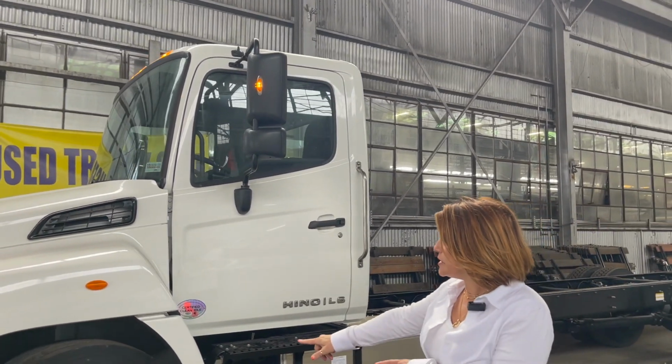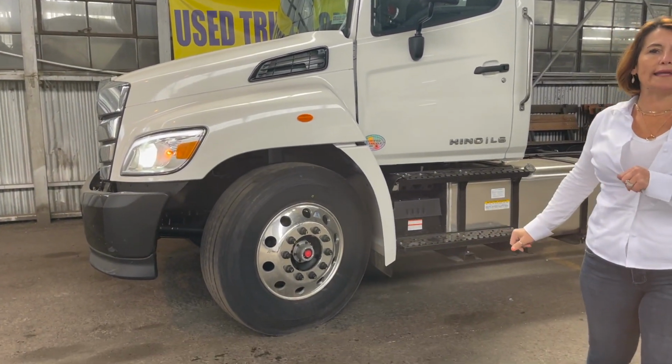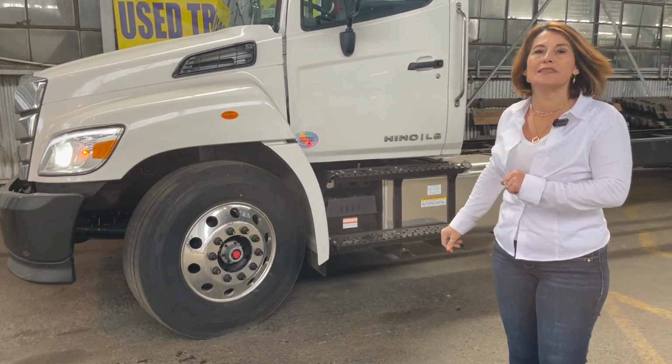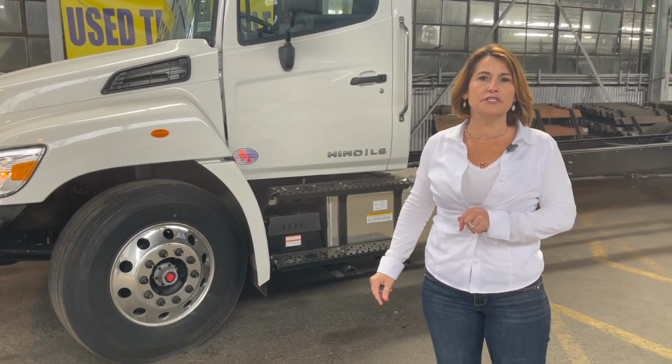If you pay attention here, you see that we have the aluminum wheels. Standard, they're all colored white, okay? But with this one, we went with the sleek aluminum wheels. This is going to be your front axle of 10,000 GVW.